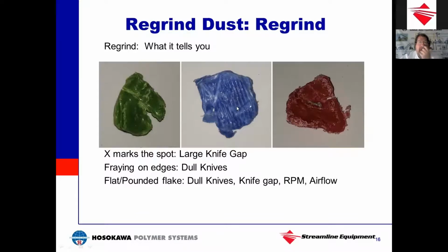Here's a bottle cap, relatively thin material to start with, but you can see like an X here. And again, that's too big of a gap for this material. This one is kind of hard to tell. You can tell it doesn't look good, but it should be really three-dimensional, and it's flattened out. So this had a really big knife gap, dull knives. You could see the white on the outside. You could see the tearing, and this just generated a ton of dust. So they were not managing their knives real well.